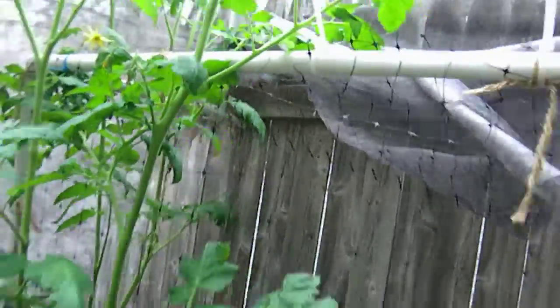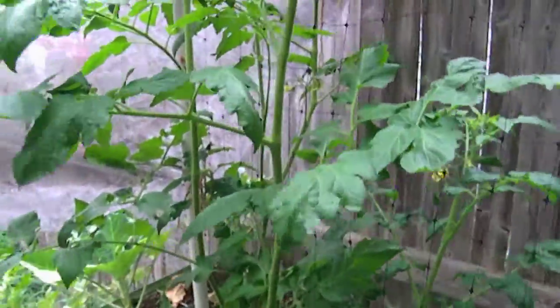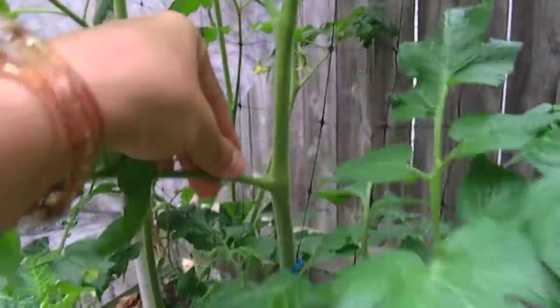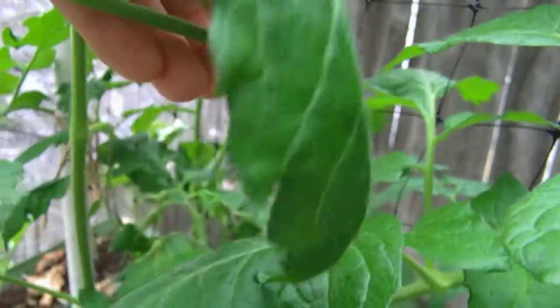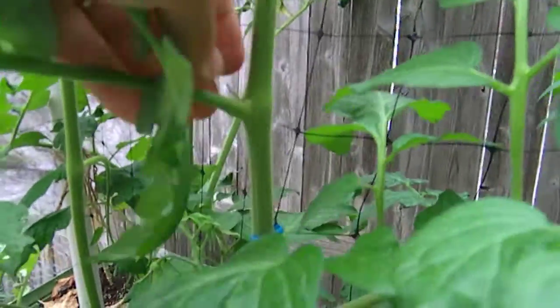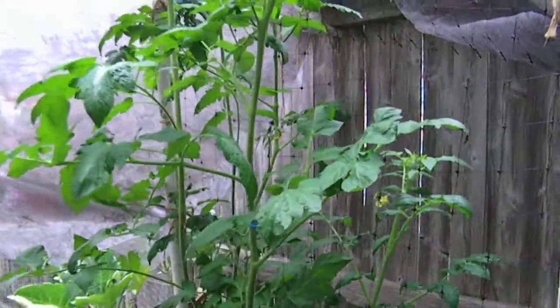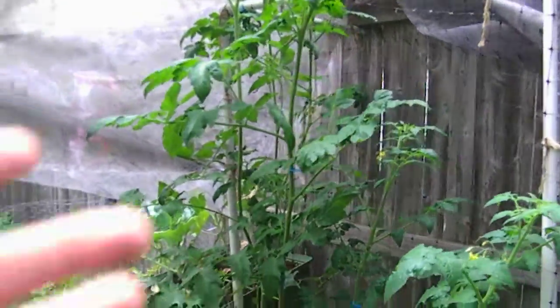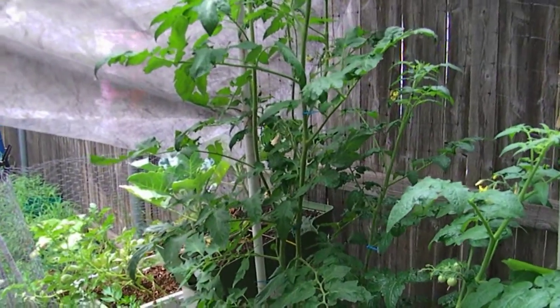And what I've been doing also is going in, taking out all the suckers. Now the suckers are what grows in between. Like, here's the start of one right here. You have your main stem and then your leaf that comes out. You'll get an actual sucker in between the leaf. You pick those off, and it helps the plant focus on what's already on the tree, which is the fruiting.